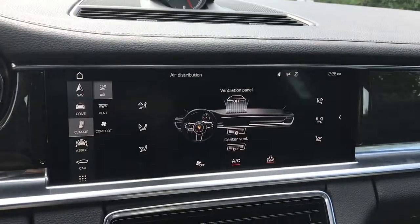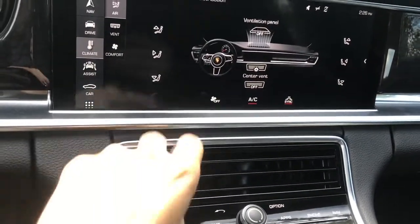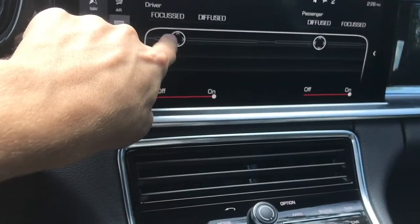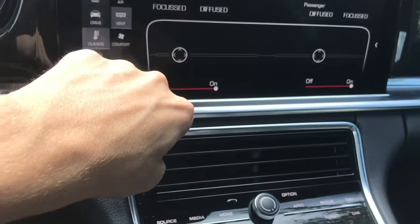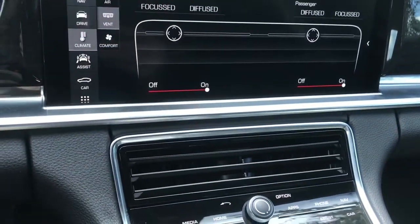Our climate controls are right over here. Now, this car does have 2-zone climate control, so very easy to operate over there. And we do have electronically controlled vent right over here. A lot of people try to just grab it. You don't do that. You actually come right over here electronically, and you can just move this wherever you want the air to go. It's really sharp. Or you can just hit diffused and let it do its thing. Pretty cool little feature.